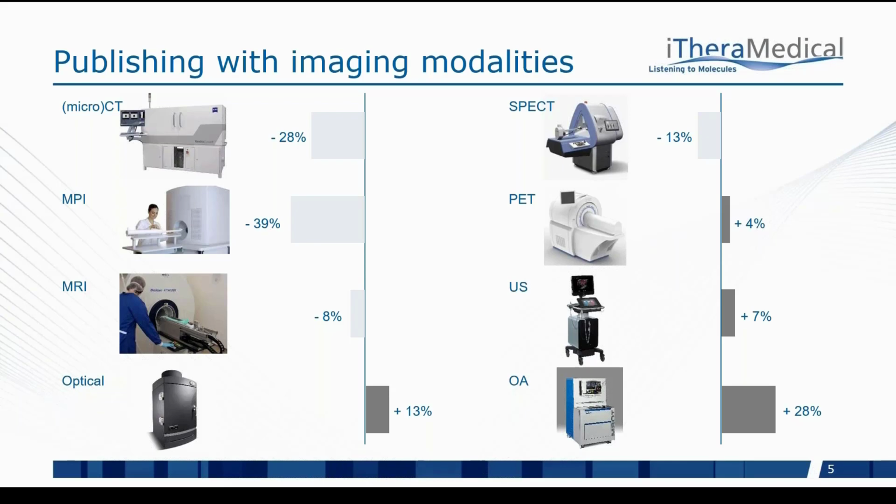But I thought what was surprising when I looked at it this way is that there was a nearly 30% increase in optoacoustic publications. So it's a technology that researchers want to use right now and that they're getting value out of. So I think that's something important to consider if you're considering adding optoacoustics to your imaging program.